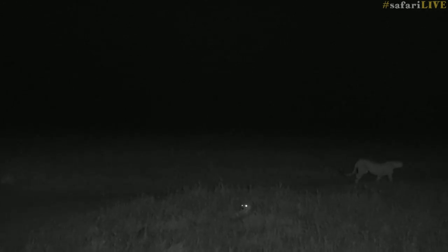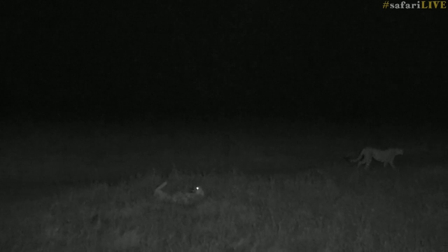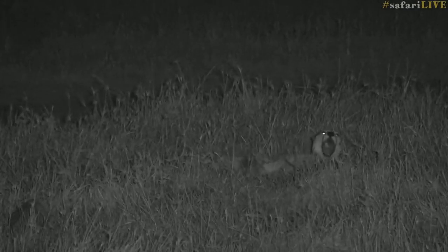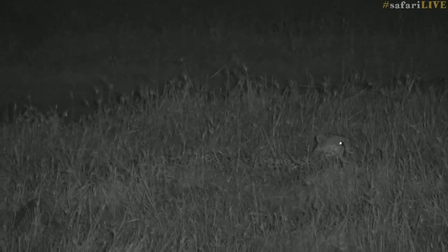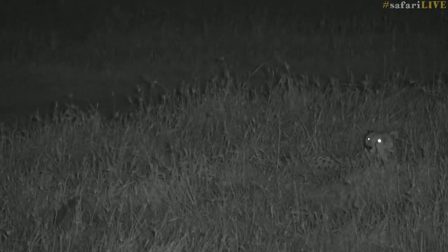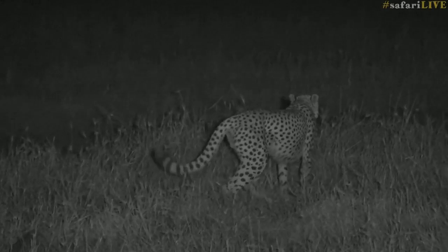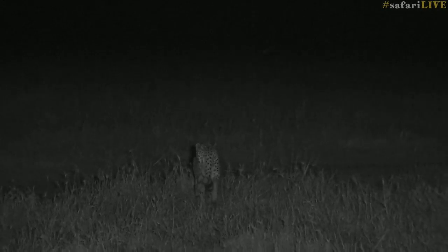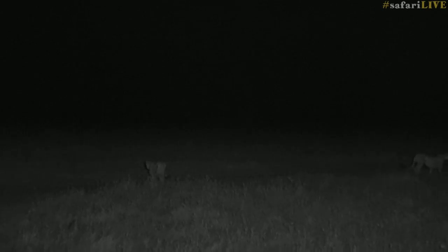Oh, we're going to have a flop down there. Oh, yeah, that looks very nice. Craig and I are about as far away from home as you can get in the Mara Triangle, so we're going to start slowly heading back towards the north as our cheetah head towards the south.